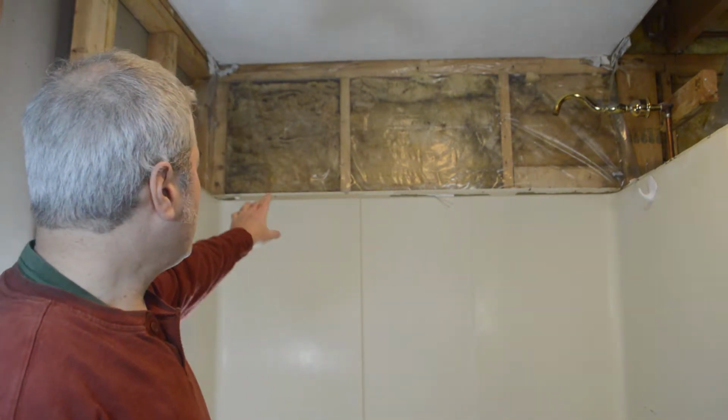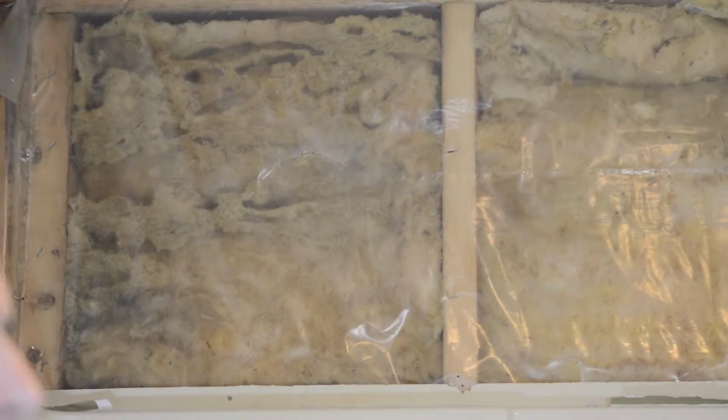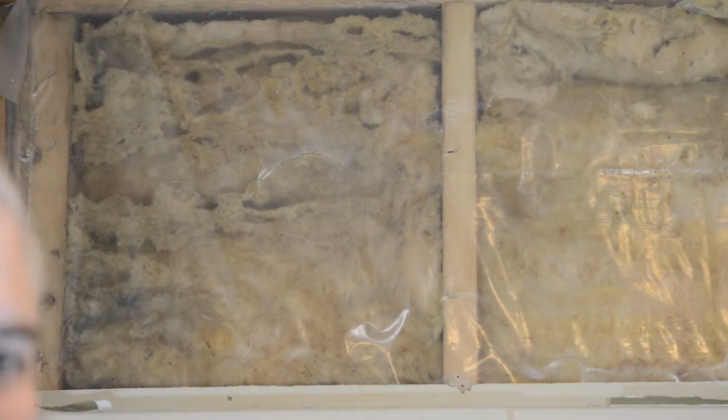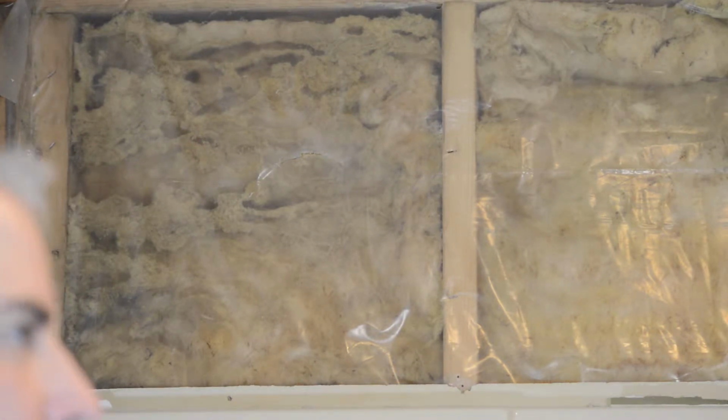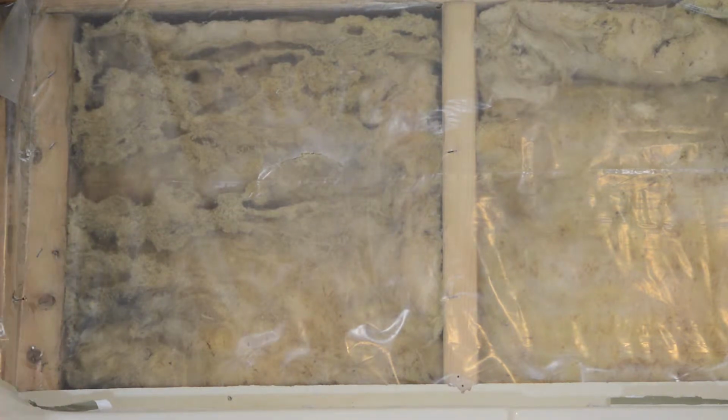and poly on the outside. And what we're seeing here in this particular stud is a great bit of darkening and little pathways. And we also see a bunch of the fiberglass has been kind of chewed up and turned into a different type of material. Well, that is classic mouse intrusion. So what we have here is mice have gotten into the wall.